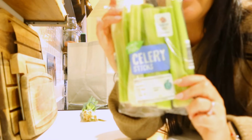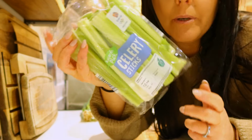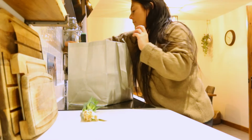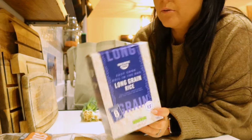I've just got some celery sticks and some hummus, I think it's low-fat hummus, for taking to work and snacking on. So I'll be preparing those at some point. Then I've got some more kiwis. I've just got some boil in the bag long grain rice. I'm gonna do one of those with the stir fry tonight.